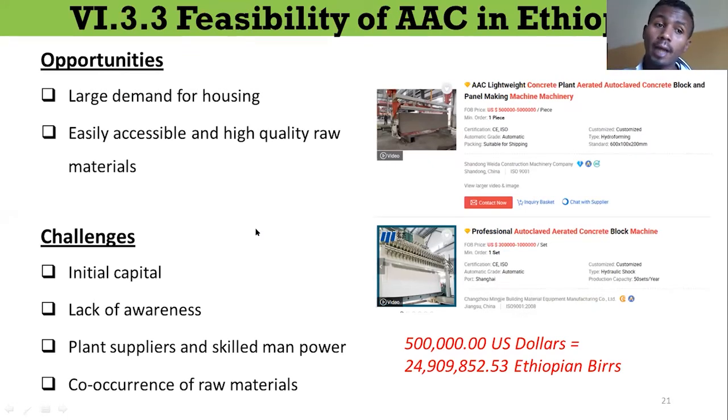The opportunities are the presence of large demand for housing and the presence of raw material, which is easily accessible and of high quality. The challenges are especially the initial capital. When we see the cost of the machinery that will be used for the production of AAC, it's close to 25 million Ethiopian birr. So that is very expensive.